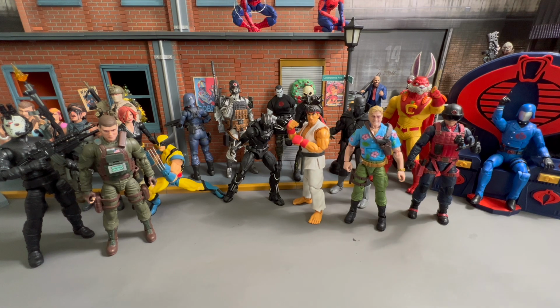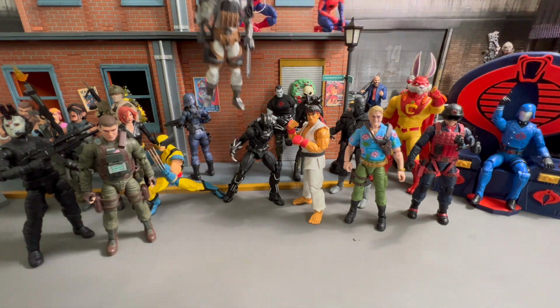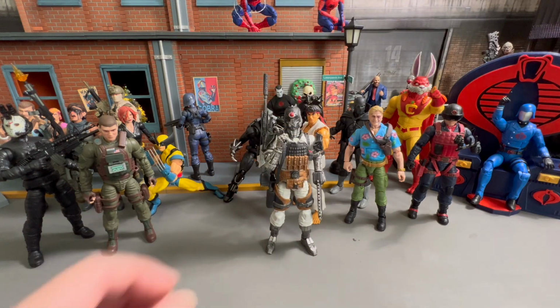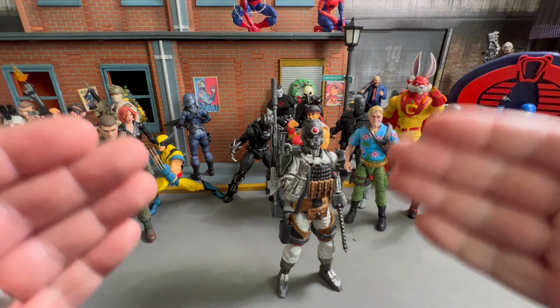The next one I liked so much, it's on the honorable mentions list, and that's number 9. Feral Predator was number 8. Arctic Bat is number 9. Here he is. Now you're going to say, wait a minute, that Arctic Bat looks funky. What's going on with that Arctic Bat? You're right. I like this figure so much.